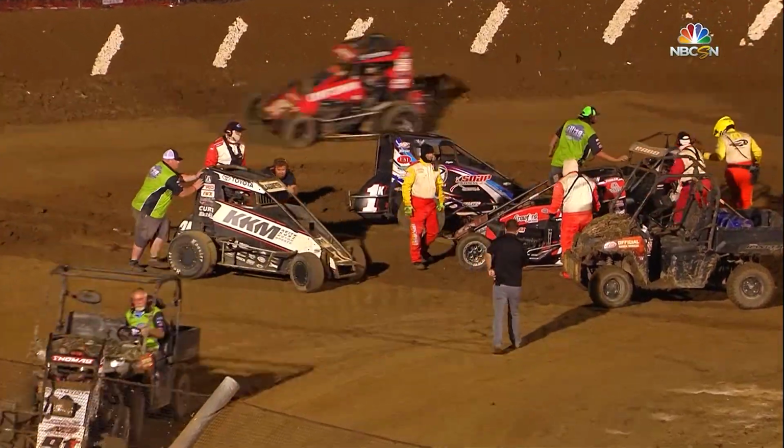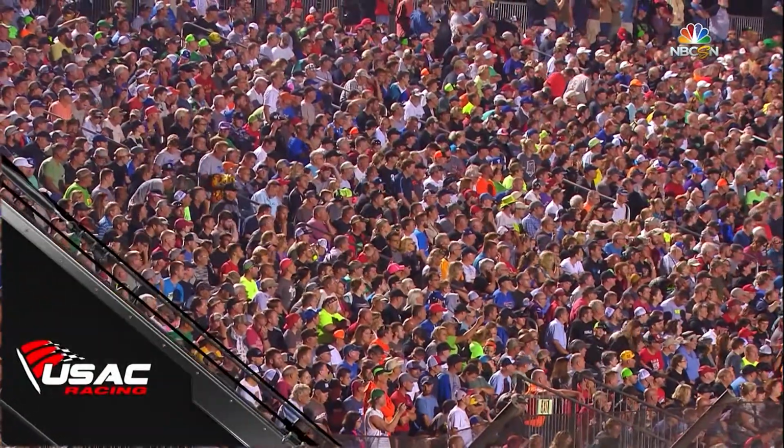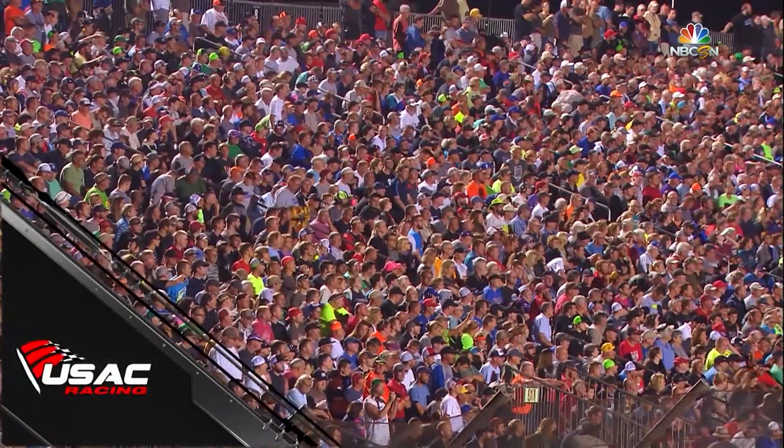So first yellow, we've gone a third of the way in the A-main of the BC39 at the dirt track from the Indianapolis Motor Speedway.